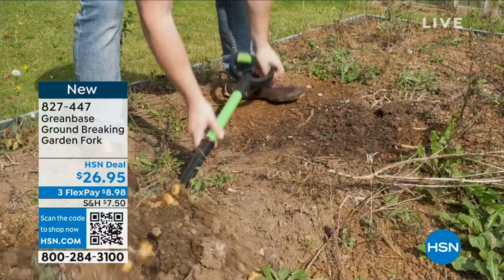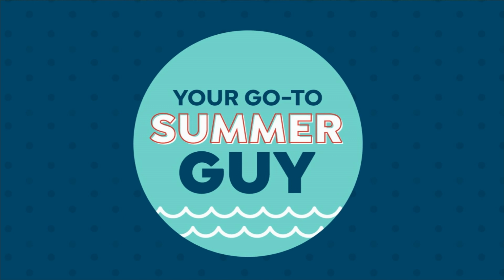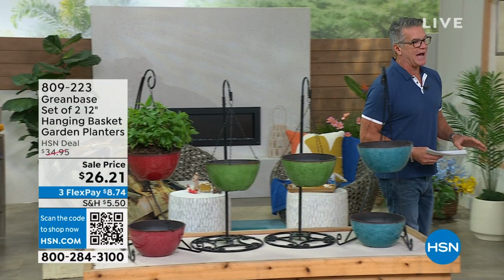We're gonna get very busy right now. We've got a great sale item. I own these. I absolutely love them, okay? This is our two-pack of hanging garden planters. These were $34.95. They dropped the price down to $26.21.